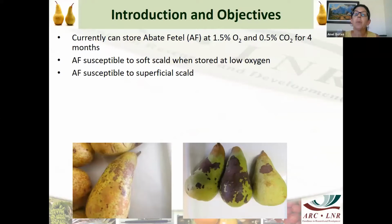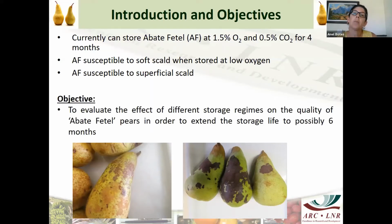Okay, so currently we know that if you want to store Abate Fetel in controlled atmosphere conditions, you can do it at 1.5% oxygen and 0.5% carbon dioxide for up to 4 months. It's just important to remember that Abate Fetel is very susceptible to soft scald, which it develops under very low oxygen conditions, but it also develops superficial scald if stored for long term. So with this project, we wanted to see what the effect will be of different storage regimes on the quality of Abate Fetel, and if it is possible for us to store it for up to 6 months.